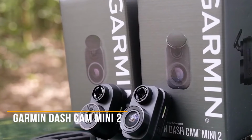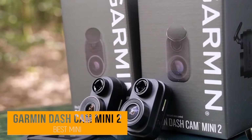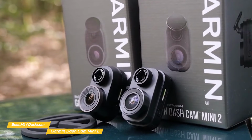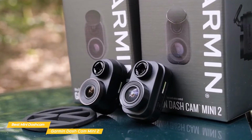Next up, the Garmin Dash Cam Mini 2, our pick for best mini dash cam. If you're looking for the best mini dash cam, the Garmin Dash Cam Mini 2 is incredibly versatile and has a 140-degree HDR enhanced field of view for crisp detail day and night, and its small body won't clutter up your windshield.